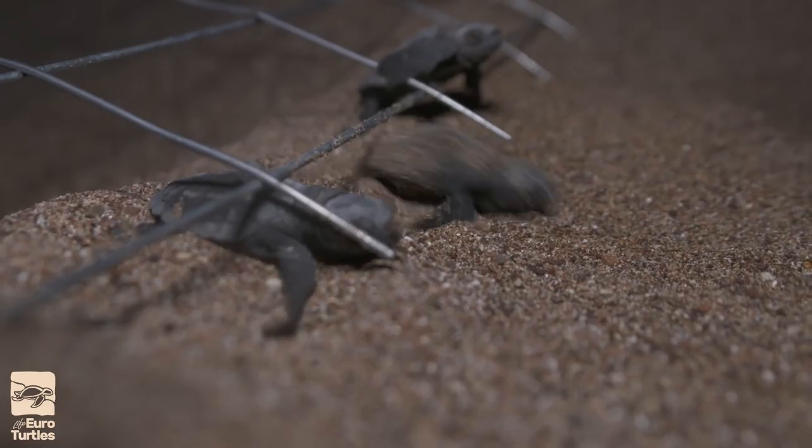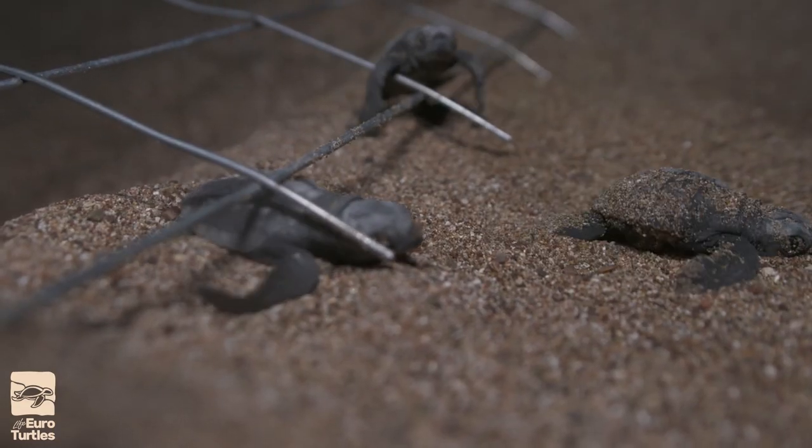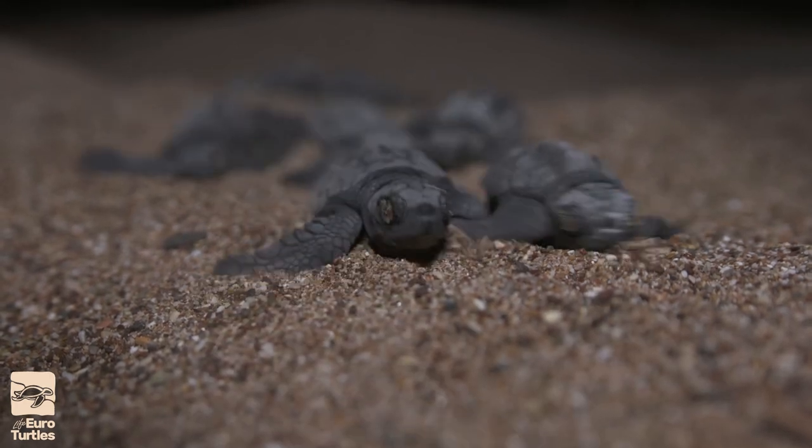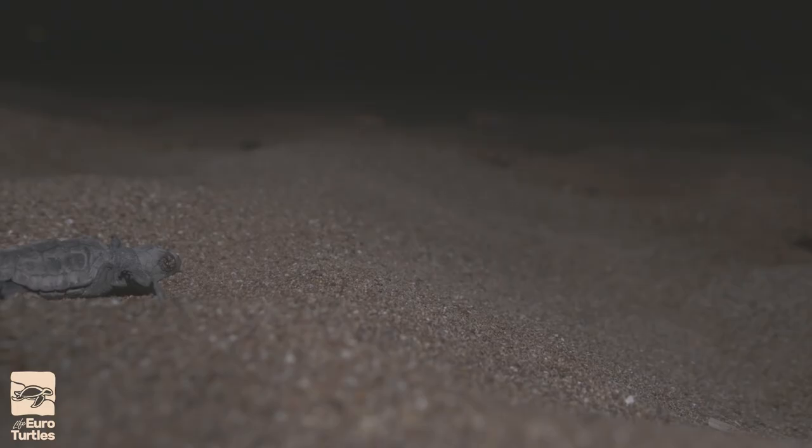Around 60 days after nesting, hatchlings will start to emerge from the nest. For LIFE Euroturtles, the final phase of work on the nesting beach is starting.